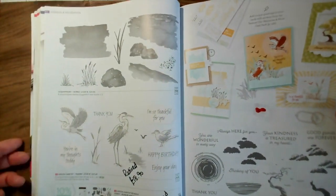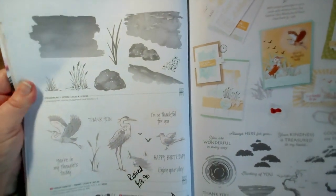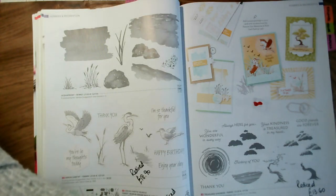Okay, page 88. Oceanfront, I believe, is staying. I'm just going to double check that, make sure I haven't missed it. Bear with me one second. 88, Herons.